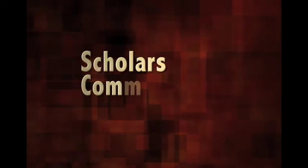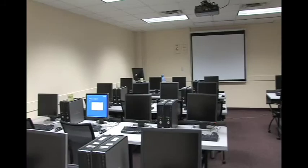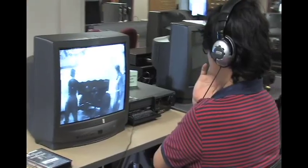In the basement of Strozer Library is the Scholars Commons, which just came online in the spring of 2009, so it's pretty new still. What we have here are graduate study rooms, and there's a graduate computer lab.